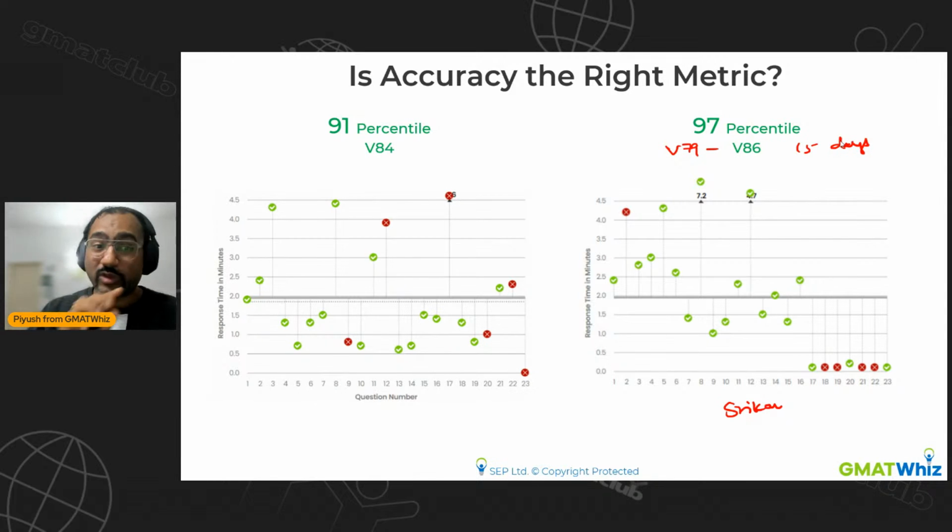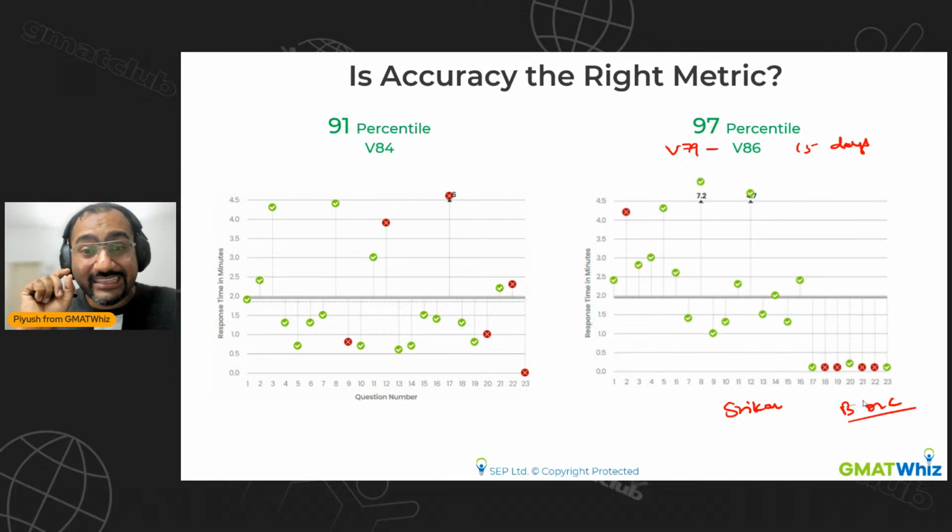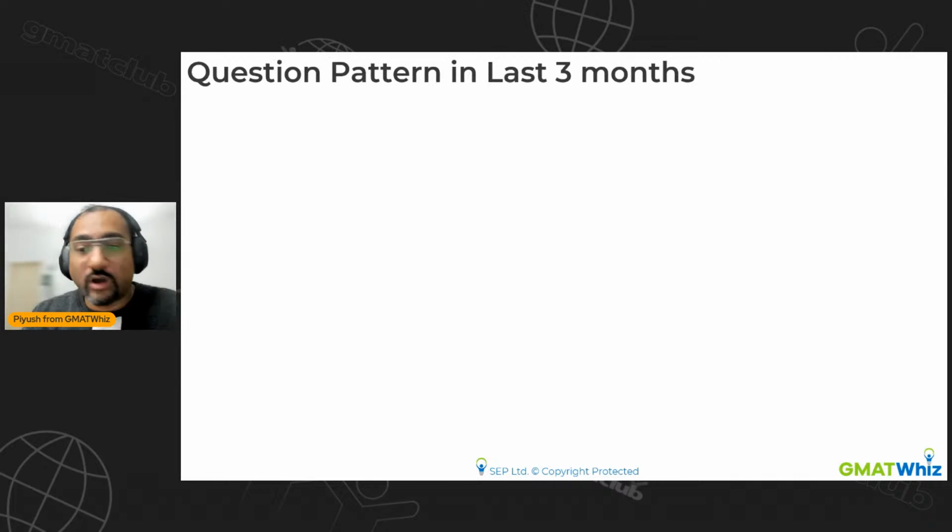And in verbal, you can actually get lucky with some questions if you just guess B or C, because most of the answers are usually B or C in verbal. You can get lucky. And you can see the score was verbal 86, 97 percentile, because he did not make many mistakes in the beginning. So that's also very evidently clear over here. If you want a high score in verbal, be top heavy, do top heavy investment.